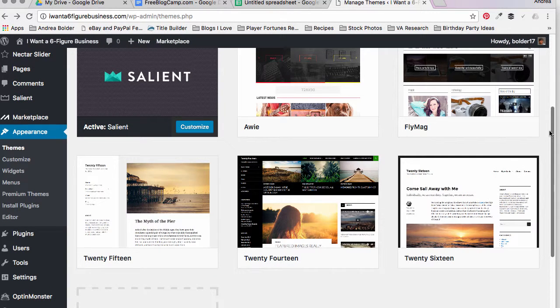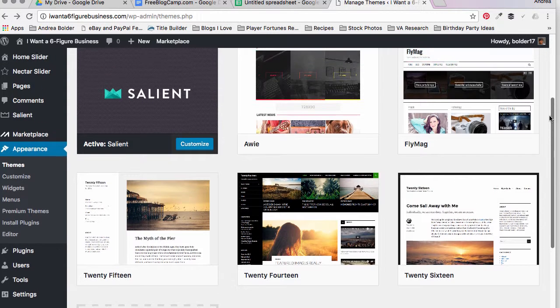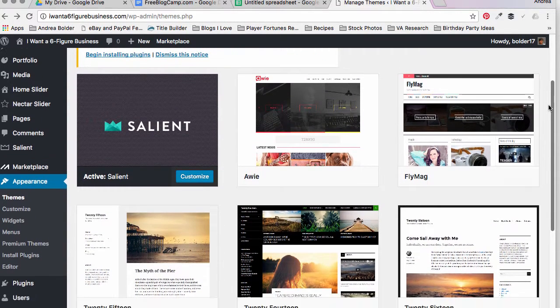So just keep in mind that when you do switch your theme, you will probably have to go back through and go through the setup process again. So there's some things that are going to inherently just transfer over, but there's other settings that you may need to adjust. So let's say that you want to delete a theme entirely from your dashboard.